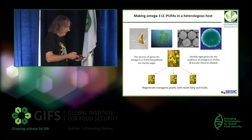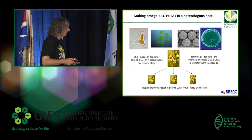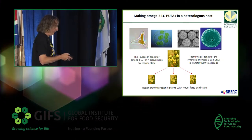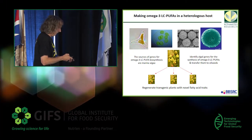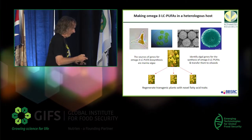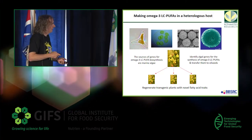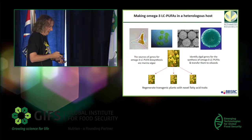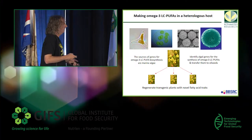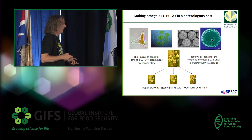So you can see, the idea is pretty straightforward, and it's seductively simple, which would explain why it's taken us so long. So these are the marine microbes. These are the things I said, the base of the food web in the marine environment. These are the organisms that are making omega-3 long-chain polyunsaturated fatty acids. So these diatoms and these green algae.